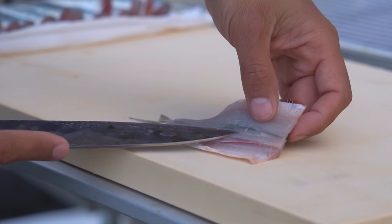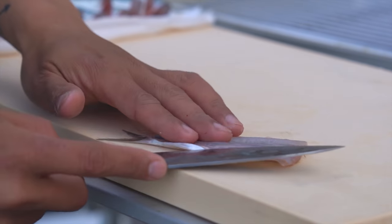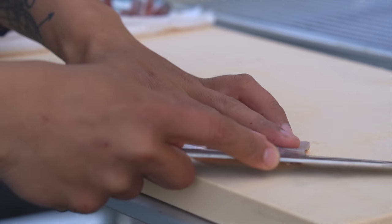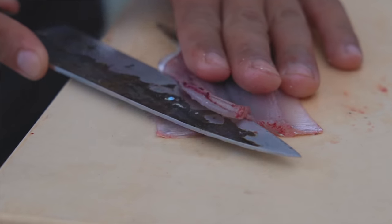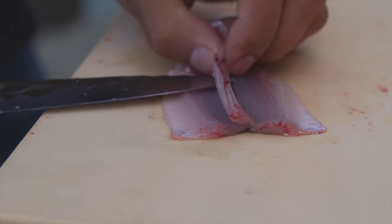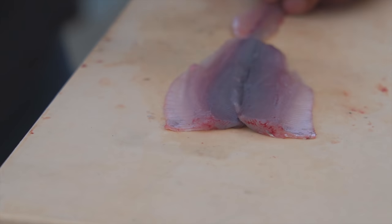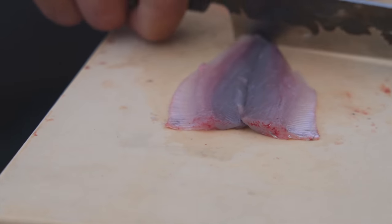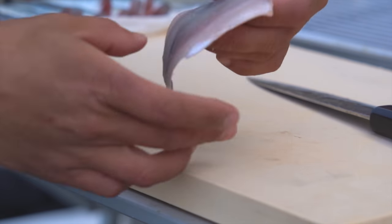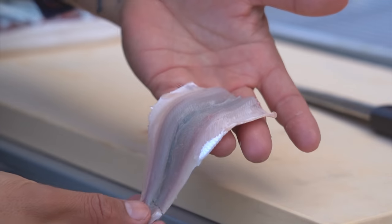And I'm just gonna take out that middle spine. We'll go right under it. Cut through here. These bones are pretty soft, so they'll come off easily. And the spine, we don't need that. And we will eat the rest of this little guy.